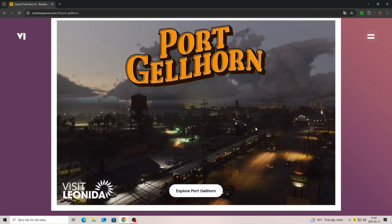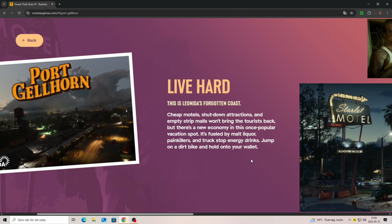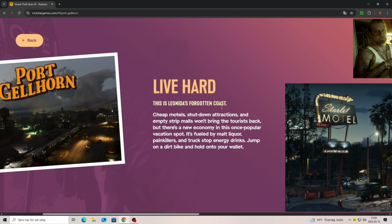Okay, Port Gallahorn. Live hard. This is Leondia's forgotten coast. Cheap motels, shutdown attractions, and empty strip malls won't bring the tourists back. Oh, that's kind of cool. Might be able to go into abandoned buildings and stuff. That's cool. But there's a new economy in these once popular vacation spots.